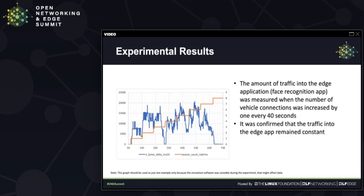And here are the results of the experiment. We measured the traffic of vehicle data coming into the video recognition application. The number of vehicles was increased by one car every 40 seconds; the orange line represents the number of vehicles and the other line represents total traffic. And we confirmed that the total traffic did not increase linearly as the number of vehicles increased, but remained roughly constant.